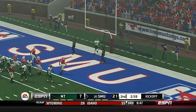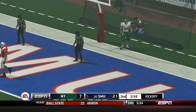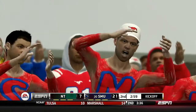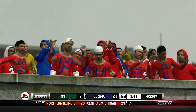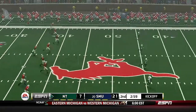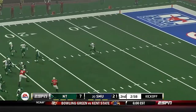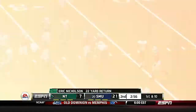He makes the PAT. A quick two-play, 67-yard drive, and they add 7 points to the scoreboard. So the score now, 21-7. Harper has the ball set, and he looks ready to kick this one deep. He's to the 20. He makes it out maybe to the 26-yard line.